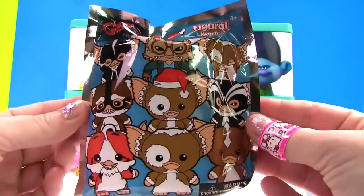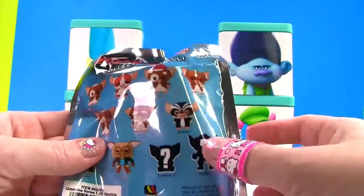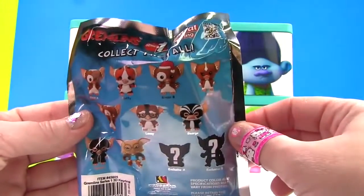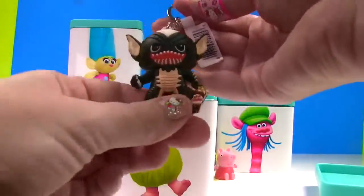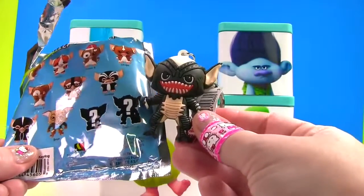It's a Gremlins figural key ring. Gremlins are so crazy, look at them. There's even a Gizmo with a Santa Claus hat on. Time to find out which gremlin we got. Ah, look at this crazy one. Oh my goodness, we got Exclusive B.